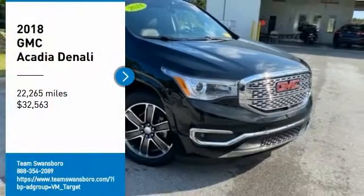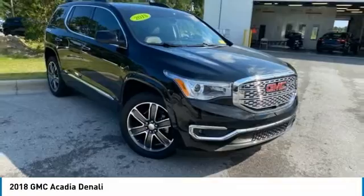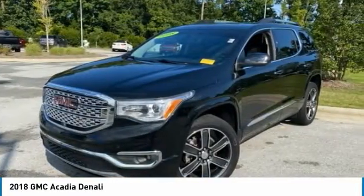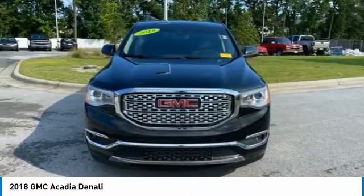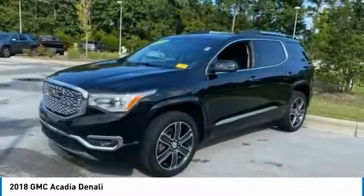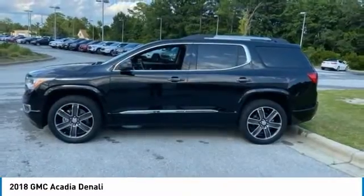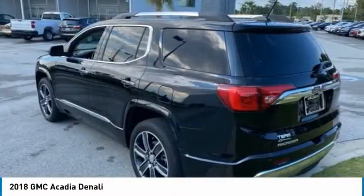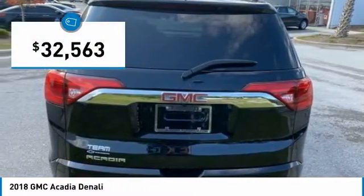You are going to love the 2018 Acadia. The GMC Acadia has great capability coupled with exceptional safety, offering better highway fuel economy than any other 8-passenger SUV, advanced technology, and thoughtful ergonomics. The Acadia is a premium utility that rejects compromise and is priced below $35,000.